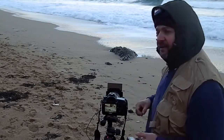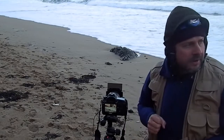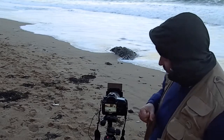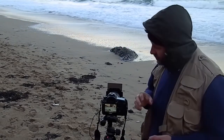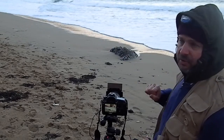I've got a polarising filter on, which has the added bonus of not only cutting down the reflection of water and strengthening the colours, but it's also meaning I can run at a slightly slower shutter speed. So I'm shooting at about 1.5 to 2 seconds, f/11. I'm just watching the water come in and out like I was before.